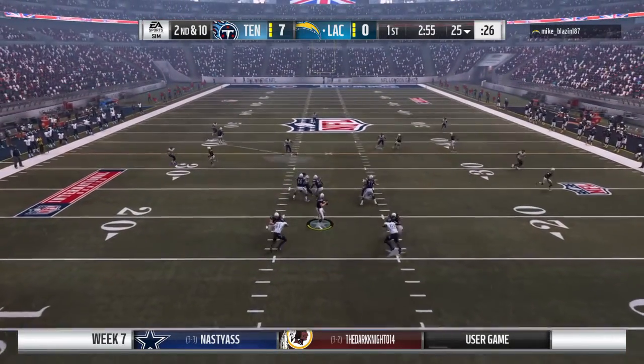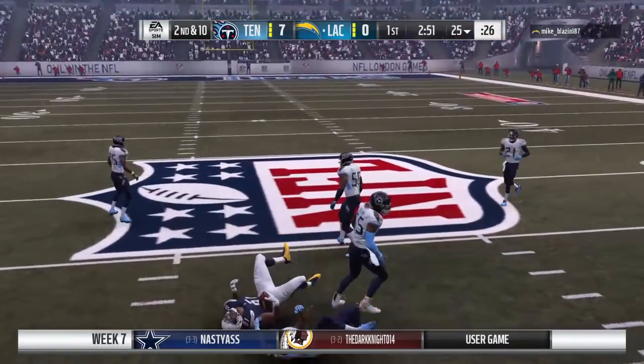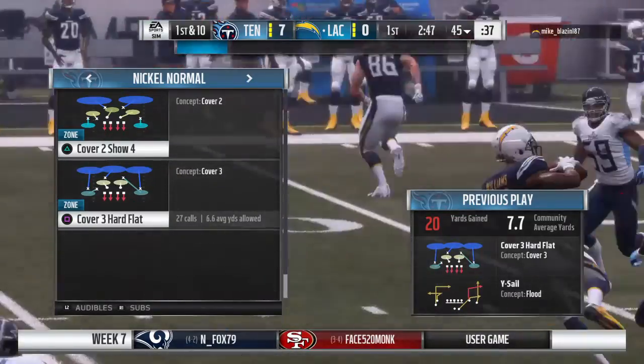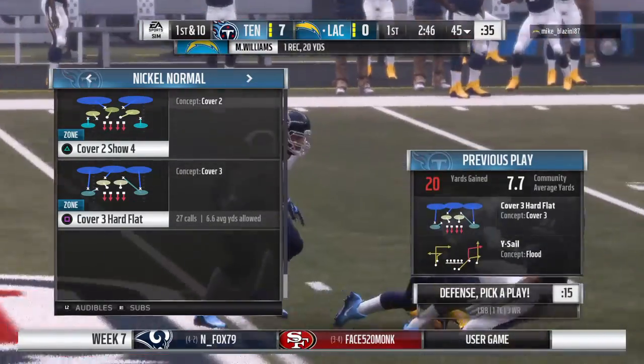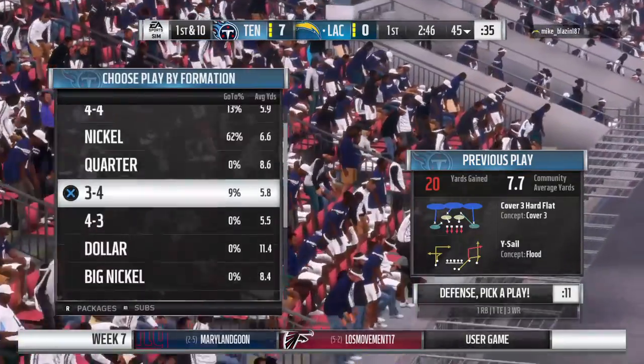Throwing again, Rivers on 2nd and 10. Finds the open man, it's Mike Williams. And he's able to get this one up to the 45-yard line. First connection there of the afternoon for those two, and it's good for a first down.